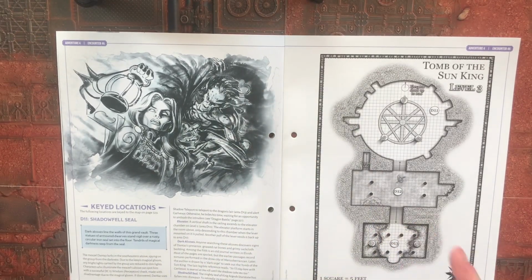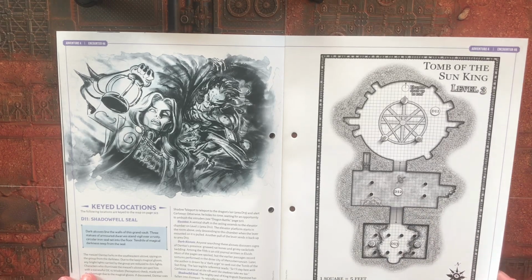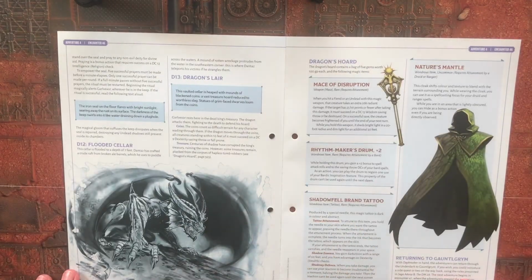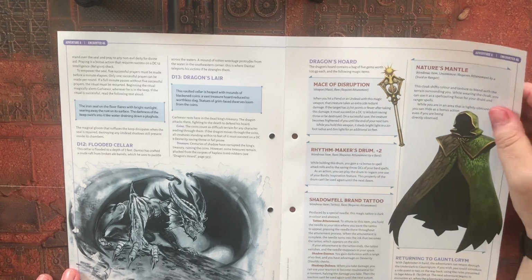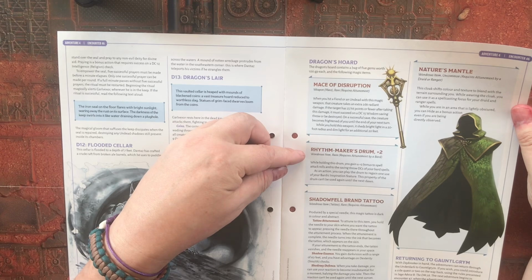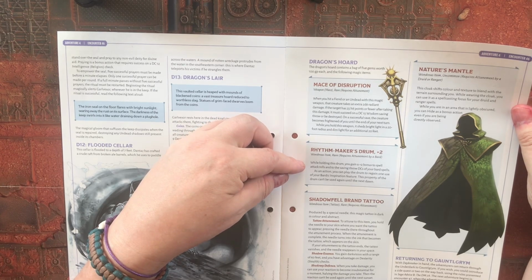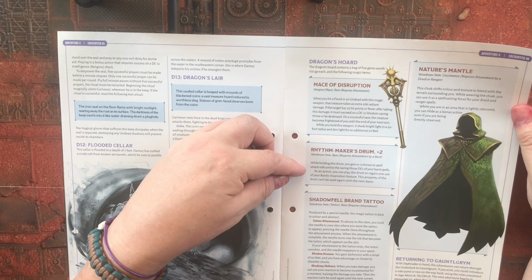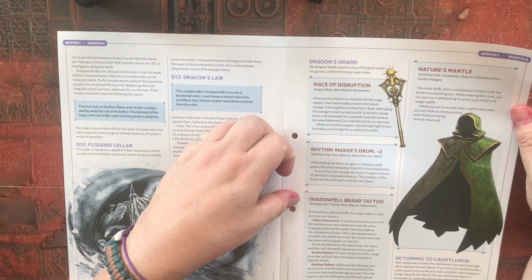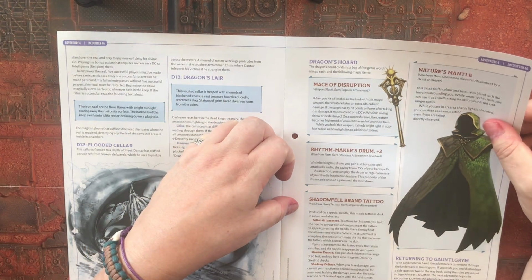Okay, and then from our last issue, here's the Sons of the Tomb of the Sun King map. And these are our hoard. So we get a Mace of Disruption, Rhythm Maker's Drum. While holding this drum, you gain a +2 bonus to spell attack rolls and to saving throw DCs of your bard spells. Ooh. Shadowfell Brand Tattoo. And then Nature's Mantle.